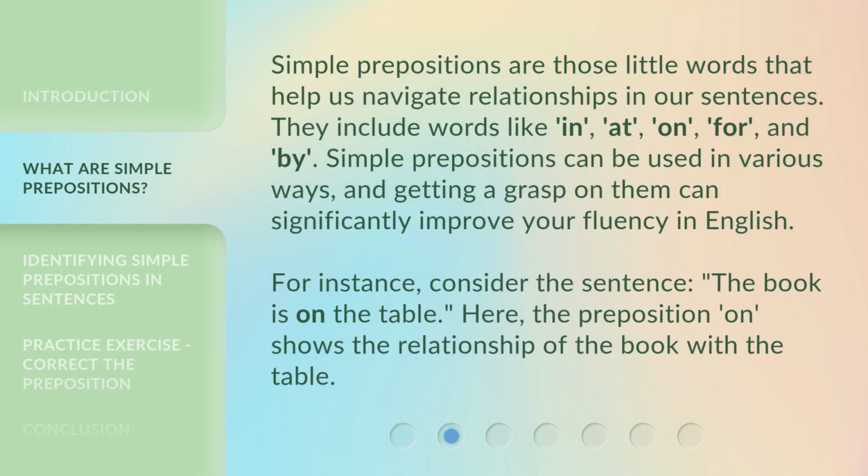Simple prepositions are those little words that help us navigate relationships in our sentences. They include words like in, at, on, for, and by. Simple prepositions can be used in various ways, and getting a grasp on them can significantly improve your fluency in English. For instance, consider the sentence, "The book is on the table." Here, the preposition on shows the relationship of the book with the table.